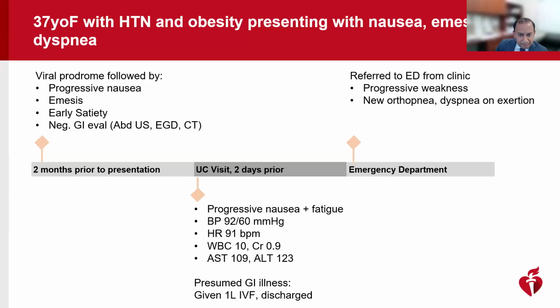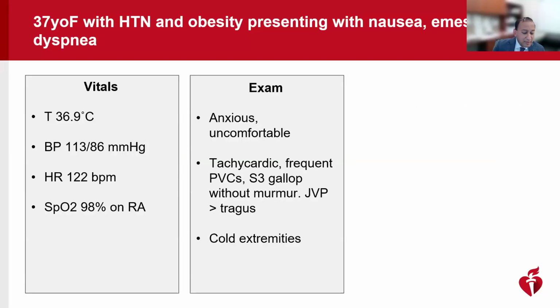If we go to the next slide, we see clearly that while the patient is not hypotensive, has now clearly become tachycardic and clearly has evidence of a severe heart failure with cold extremities and is in that worrisome cold and wet quadrant.